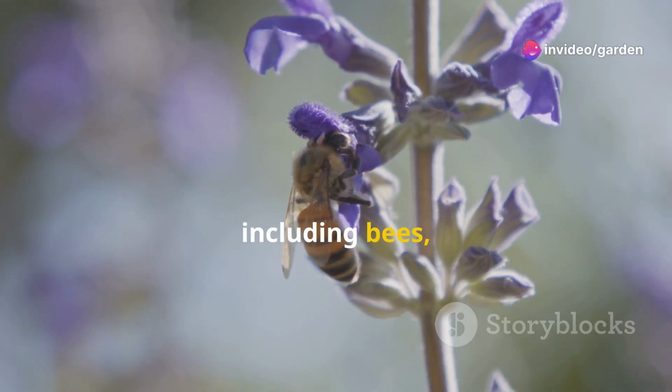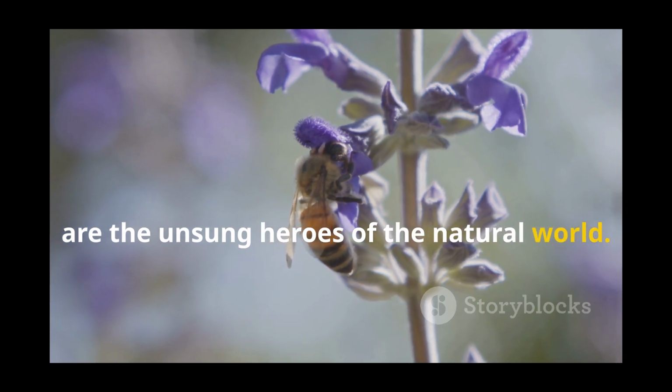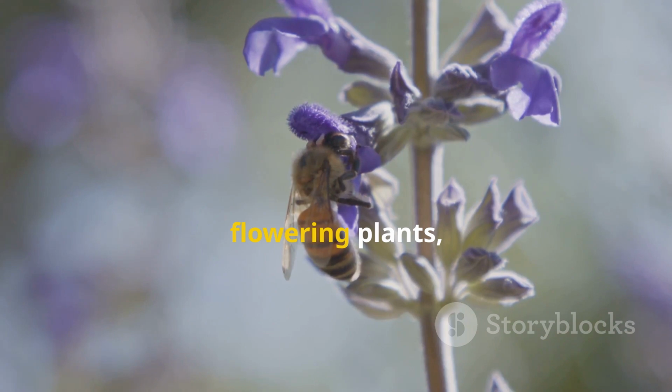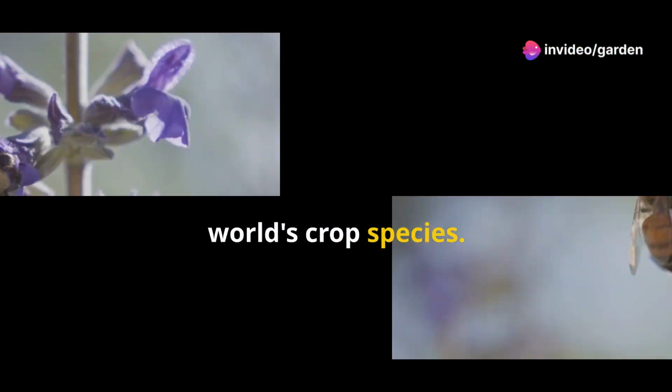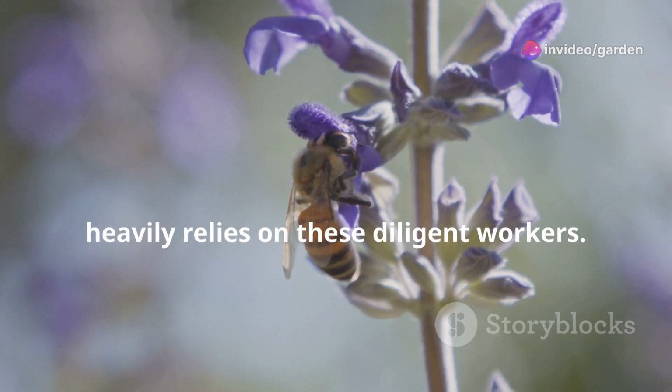Pollinators, including bees, butterflies, bats, and birds, are the unsung heroes of the natural world. They are crucial for the reproduction of over 85% of the world's flowering plants, including more than 2/3 of the world's crop species. The food that we eat, like fruits, vegetables, and nuts, heavily relies on these diligent workers.